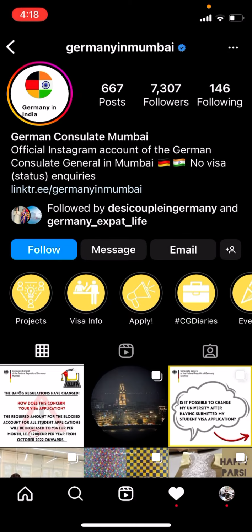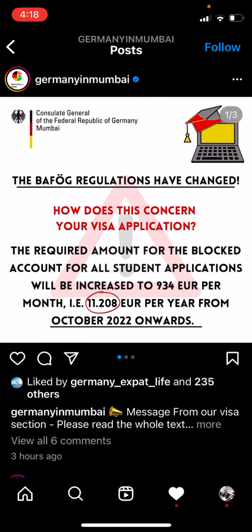There is news regarding the increase of the blocked account amount for the Germany student visa. I was just visiting the German consulate in Mumbai. If you click on their latest post, you can see that the required amount for the blocked account for all student applications will be increased to 934 euro per month, that is 11,208 euro per year, from October 2022 onwards.